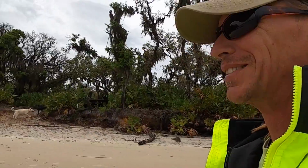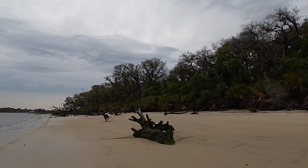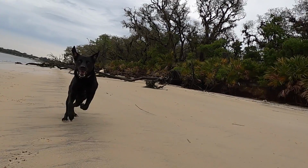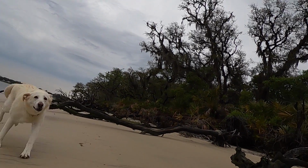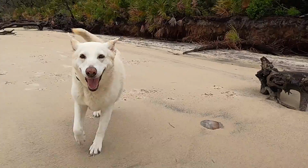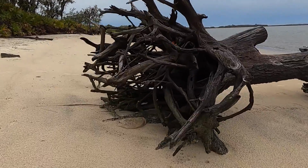If I was running from these dogs, I'd be dead meat. They'd catch me in a heartbeat. You hear that nonsense? Dogs are happy, I'm happy. So spending a few days here, I really think was the right decision.